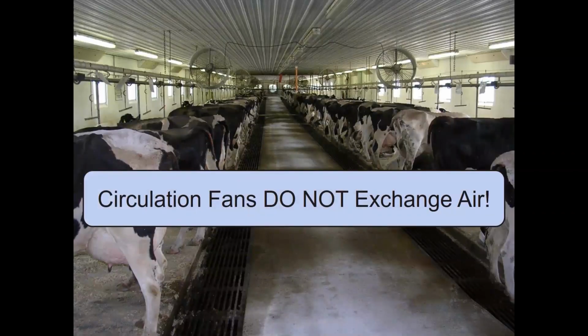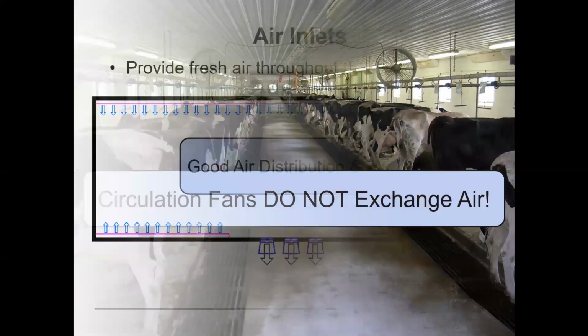Circulation fans are not designed to exchange air. They're egg beaters. Basically, you've got an egg beater in a bowl, you're mixing things up. That's all they do, just blend air, mix it up, provide some air movement around the cows. They're not meant to exchange air. And so you need to keep that in mind in buying fans as well.